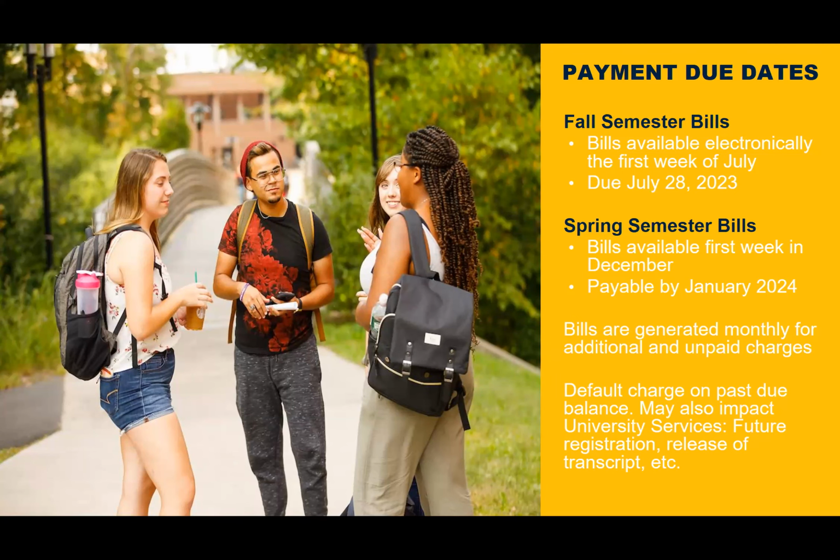So when are bills due and when will you actually see them? I keep referencing this first week in July. And so that is when the first fall bill will go out. So we bill separately for the fall semester and for the spring semester. As you're looking through the tuition and fees for the full year, and you're looking through those financial aid awards that are for the full year, know that half of that is going to come to you in July. The other half of that is going to come to you in December to make that full year happen.